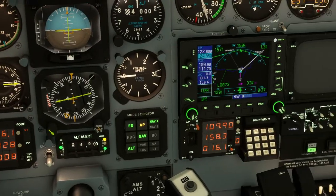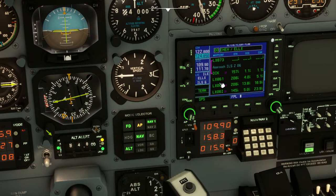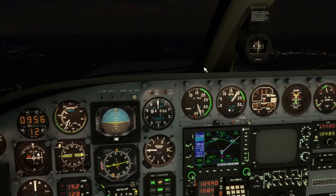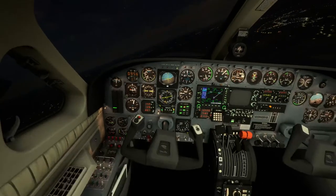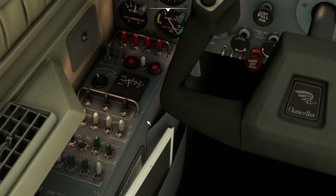Now let's quickly have a look at the approach. So, DIC, Lima X-ray 861, Lima X-ray 063, 06 India, and then Foxtrot. So basically 1, 2, 3, and then the fourth will be the glide slope, the final approach fix. Alright, so right up. I'm going to turn on the taxi light as well, just so that we are as visible as we can get.